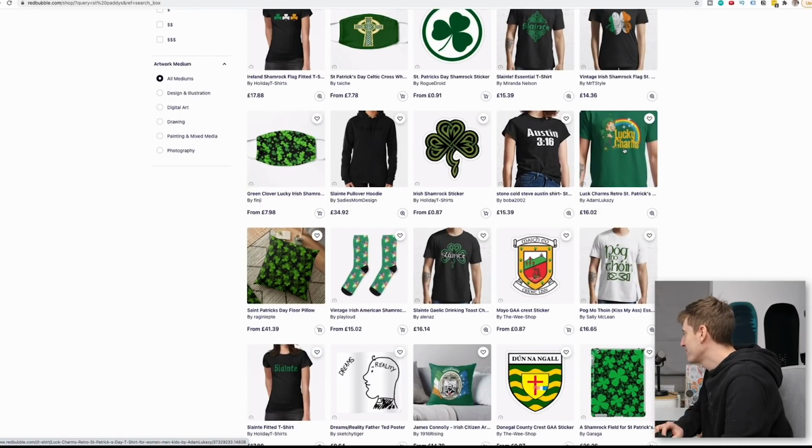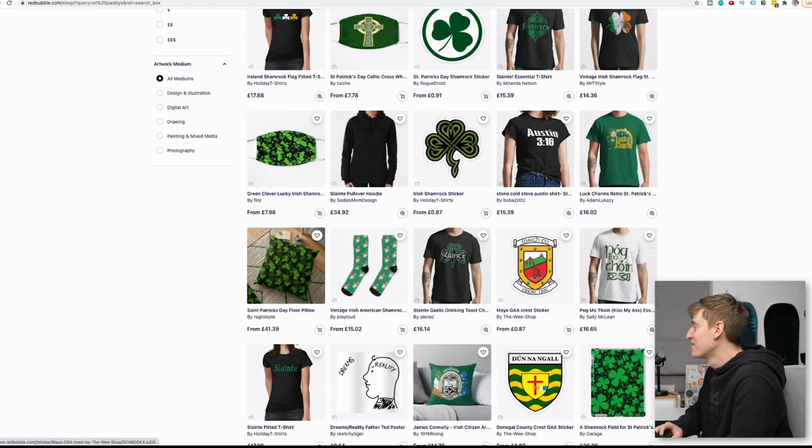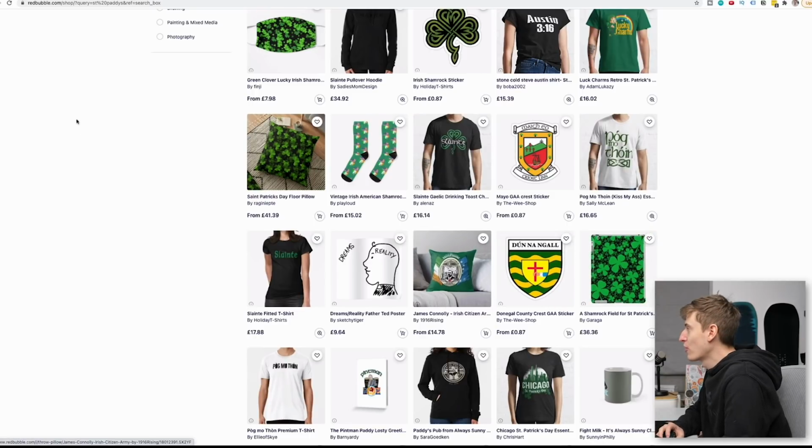Lucky Charm. It's good, but you could make it way better. The socks is cool. What could be cool is to sell a design for everything, for leggings, for socks, for everything, because people like to go out in the full garb. They like to wear everything St. Patrick's Day. So potentially you could sell an entire outfit, which could be very cool.